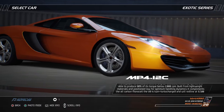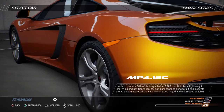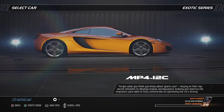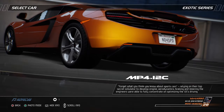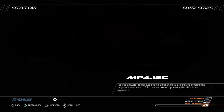Built from lightweight materials and positioned low for optimum handling dynamics, it complements the all-carbon monocell. The V8 is twin turbocharged and will redline at 8,500 RPM. Forget what you think you know about sports cars. Relying on their top secret simulator to develop engine, aerodynamics, braking, and steering, the engineers were fully able to concentrate on optimizing the 12C's driving experience.